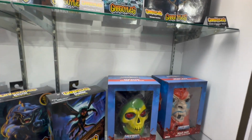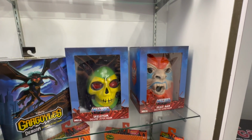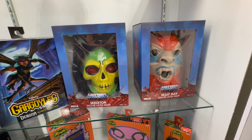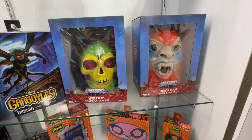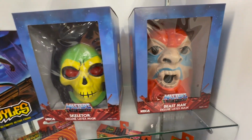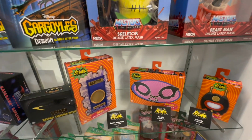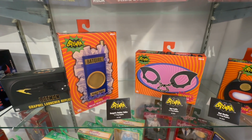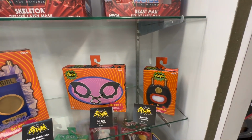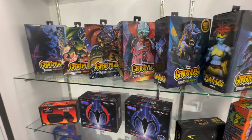What I really wanted to show you in this case was the upcoming Skeletor and Beastman masks that were just put out for ordering, and they should be available soon. The Merman and the Trapjaw are going to be coming next year, but these two are available now. They look great, just like the classic toy line. I absolutely love that. We have some more props from the Batman 66 series, including Batgirl's walkie-talkie, Batcuffs, and a Bat radio. And everything else has pretty much been available in this case.